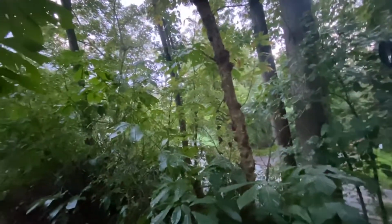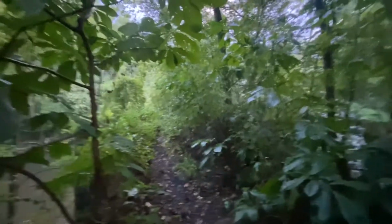You wanna walk it? Is it to the point we can't walk anymore? Alright, so I'm definitely a little sketched out about walking it. Yeah, it's pretty sketchy.